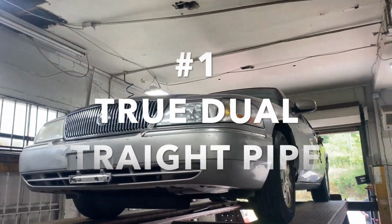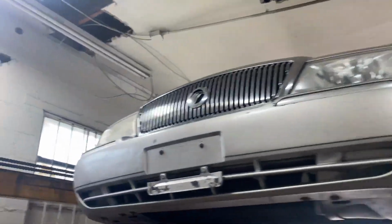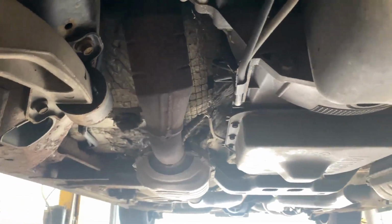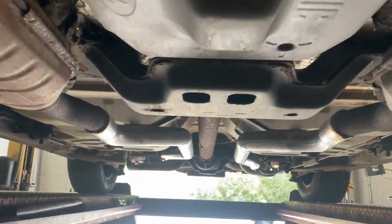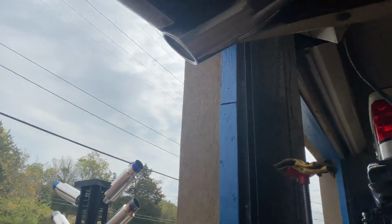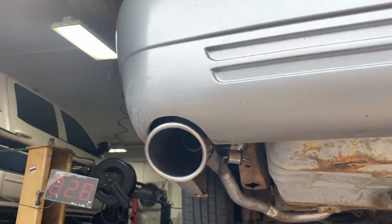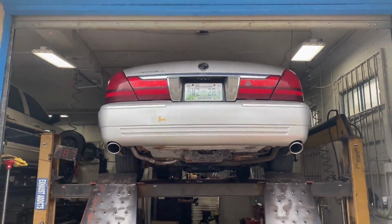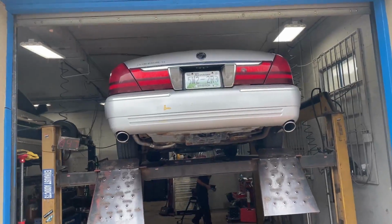2005 Mercury Grand Marquis. What we got done on it for you today. It's got factory 4 converters, there and there. Then we true dualed it all the way back and keep going and back all the way into 4-inch rolled tips, there and there. If you don't think that looks pretty, you don't know.